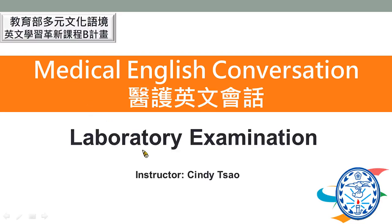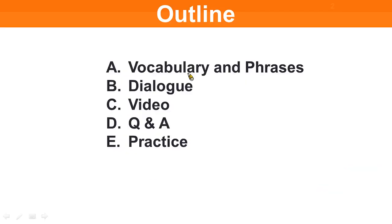The lesson we're learning here is laboratory examination, or lab exam. First, we will learn the words and phrases that will appear in the dialogue. Then we study the dialogue and watch a video. After that, we do Q&A to check comprehension. And finally, we do some practice to review and consolidate the learning of the lesson.